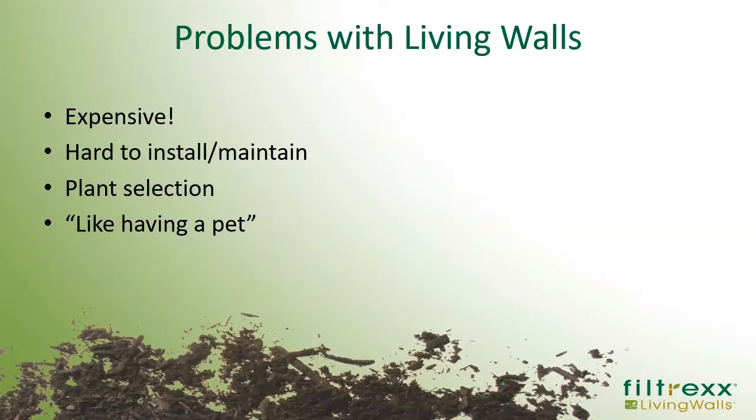And a landscape architect gave me a great quote. I talked to her about our system and living walls, and she said, "It's like having a pet. I don't want to give a pet to my customer or client." Basically, it's like someone dropping a pet off at your front door. Obviously, she meant the maintenance of the living wall systems. There's a lot of maintenance issues.